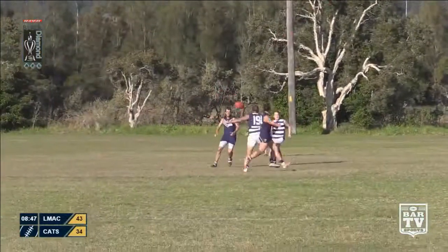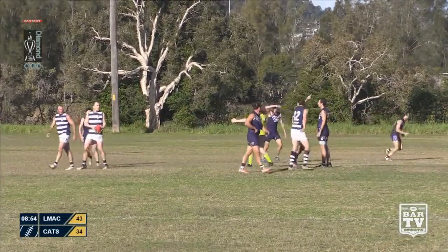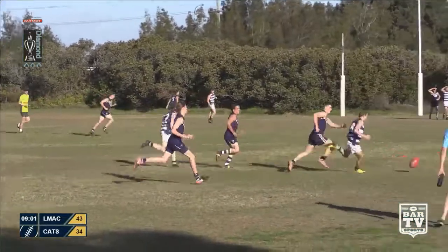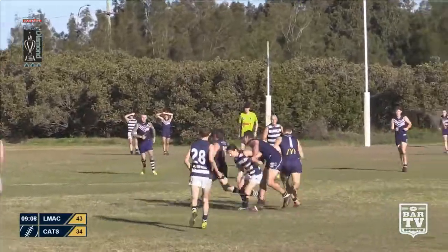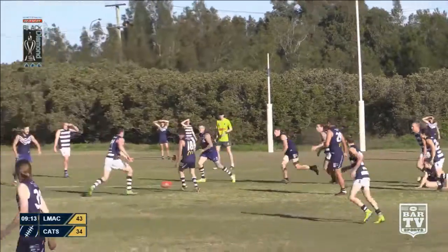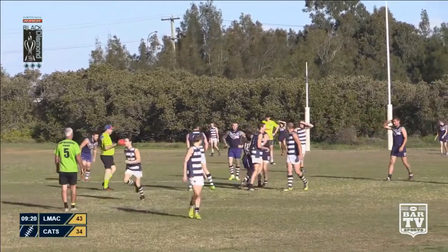Alex Zane, it's a good effort there. Penalty there against Macquarie for holding the man without the ball. Good kick forward. Oh, I think the sun's got into that guy's eyes. I think Macquarie want the ball a little bit more at the moment. Good tackle there. Ball's held to him though. Yeah, I think that was a good call by the umpire.